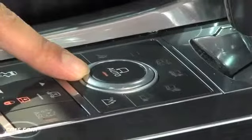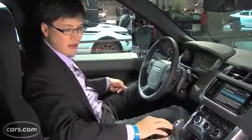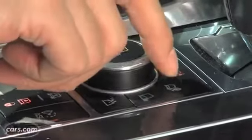Land Rover's Terrain Response system now has an auto setting, which automatically detects what's around you and adapts the drivetrain and suspension systems to suit that. If you don't want to use it, you can still rotate over to various modes here.